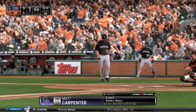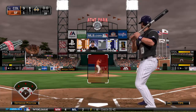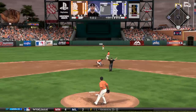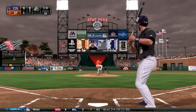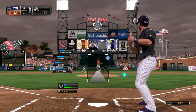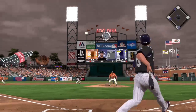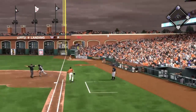Matt Carpenter will come up now in yet another big RBI opportunity. And he's got 4 already, and he's got a chance to make this a game to remember. There goes the runner. Pitch inside, the throw, and it skips in as he steals the bag easily. The 1-0. Carpenter out in front a bit here as he pulls this one foul into the seats down the right side. Now the 1-1 pitch. Swing and a ball hit softly on the ground. And he'll get in there safely.